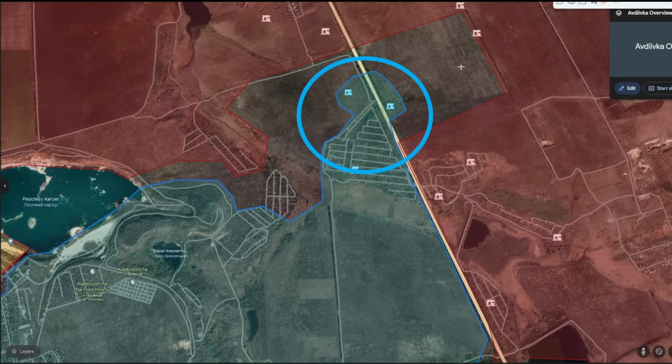But now with this current situation here, it seems like the Russians really just need to put pressure in this direction, down through here, capturing these dachas here, trying to move along the southern bank of the reservoir.